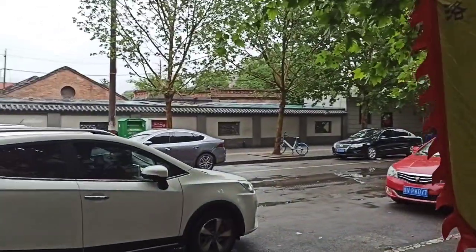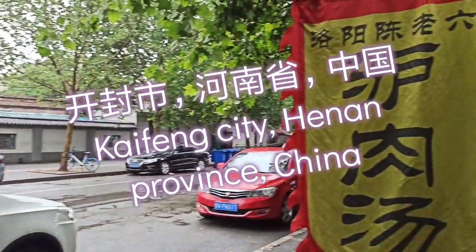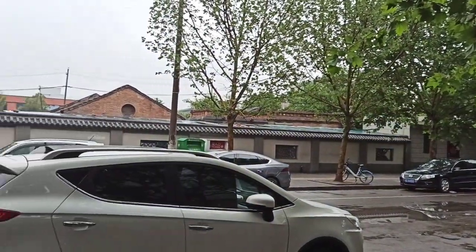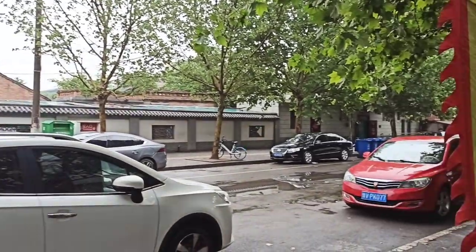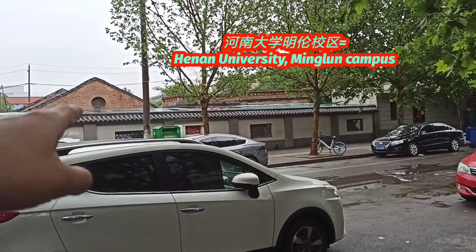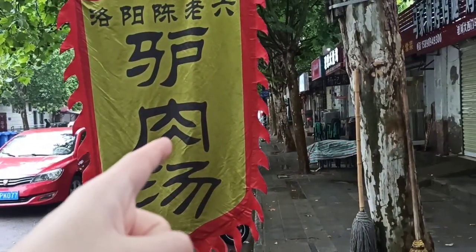Well, I'm in the city of Kaifeng in Henan province in China. And for the first video, I'm trying to walk to this place called Iron Pagoda, perhaps one of the most famous pagodas in China. It's right near one of the universities in the city. And I found donkey meat.